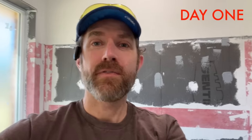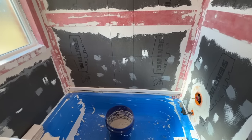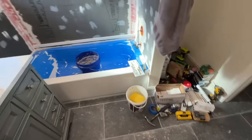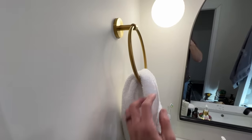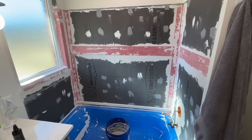Hey everybody, welcome to another day with the Knorpps during renovation. Today, we're finally gonna get tiling the shower behind me. The last video about this bathroom, we had finished up the floor and put in this thing. And since then we put a towel bar in, which is exciting, and a towel bar over here also, or towel circle loop, I don't know. The next thing to do though, is the shower.